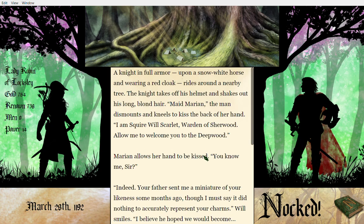A knight in full armor upon a snow-white horse and wearing a red cloak rides around a nearby tree. The knight takes off his helmet and shakes out his long blonde hair. "Meet Marianne," the man dismounts and kneels to kiss the back of her hand. "I'm Squire Will Scarlet, Warden of Sherwood. Allow me to welcome you to the deep wood." Marianne allows her hand to be kissed.